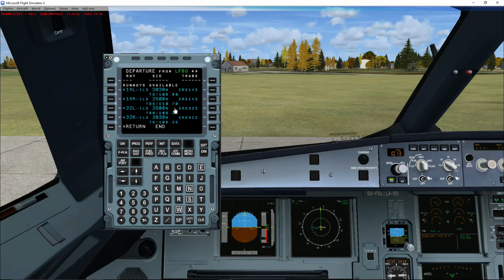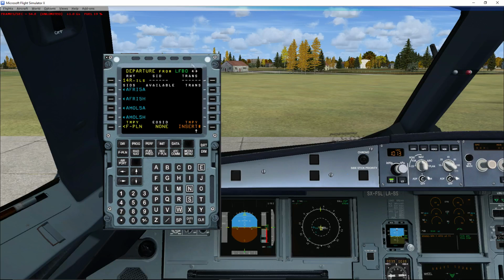So with regards to that, we're going off 14 right. Now you can see the change in colours. Yellow means temporary, and you can see everything's changed colour. Green is active, or something that we selected which is active. So departure from LFBO, well, we know that's positive because that's our origin.